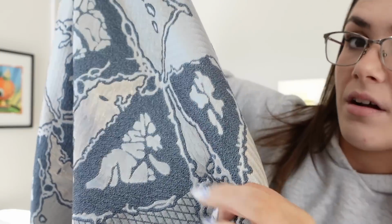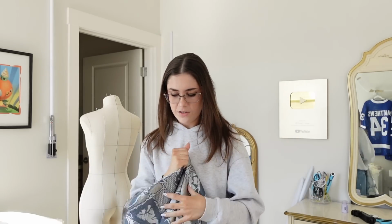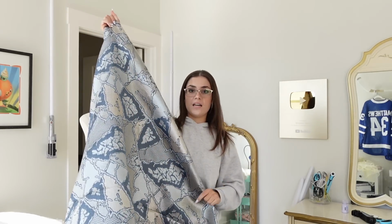It's hard to tell on camera, but in person, it's got like this metallic sheen to it. And sometimes with brocade fabrics, you can tell that it's the back side of brocade, but you really can't tell that this is the wrong side of the fabric. So I'm using this side of the fabric. I love how it's just kind of abstract.